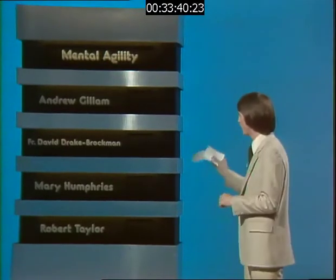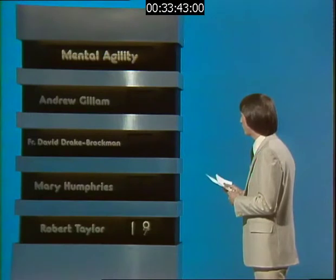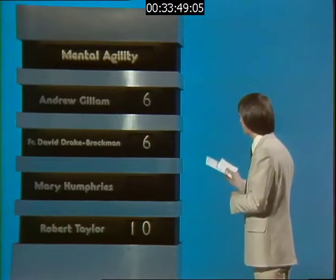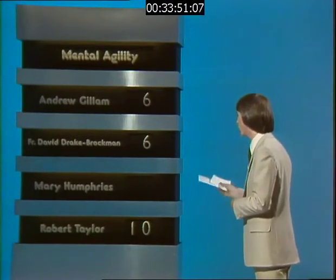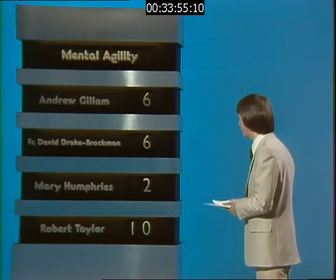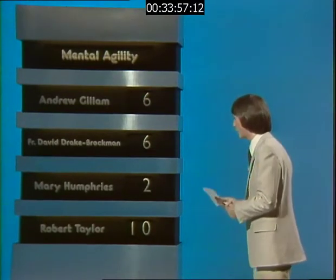Which means, of course, that Robert Taylor wins the round outright and starts in the best possible way, 10 points. In second place, in fact, 2 contestants share second place, David Drake Brockman and Andrew Gillum, because they both went out at exactly the same points, 6 points for both of them. In fourth place, Mary Humphreys. But there we are after just 1 round, the early leader with a Krypton factor of 10 points, the gardener from London, Robert Taylor.